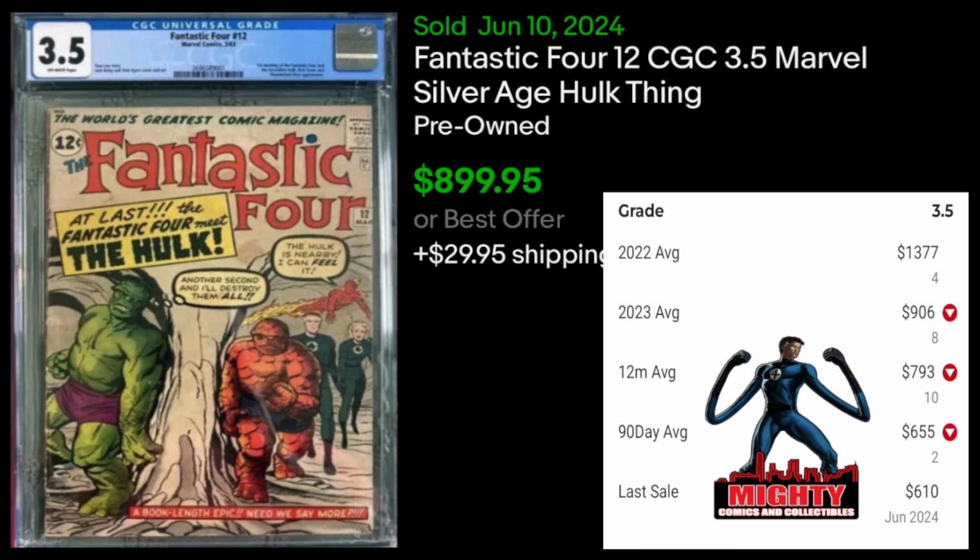I actually have a 2.5 in my collection that is for sale right now. Check out my Instagram. But either way, here we have a 3.5 with off-white pages that was sold on June 10th for $899.95, right at the offer price. Now, as we check GPA, you can see the last sale for this book was all the way down at $610, so someone really overpaid for this thing.